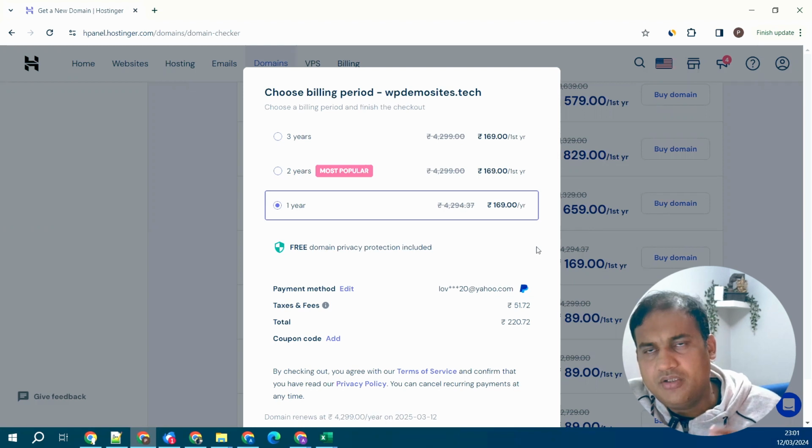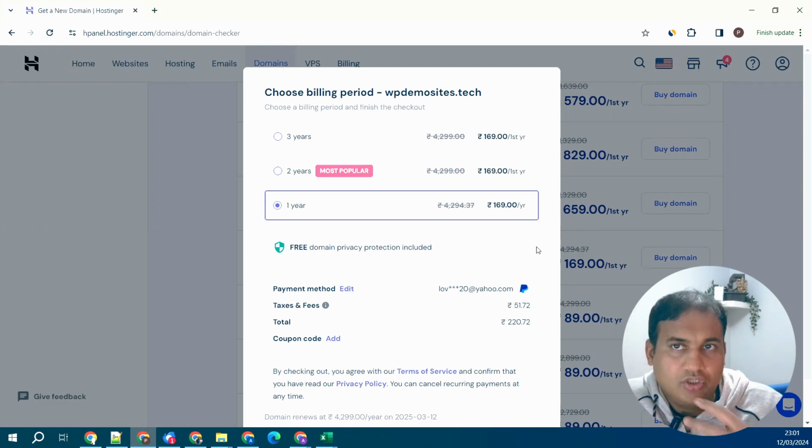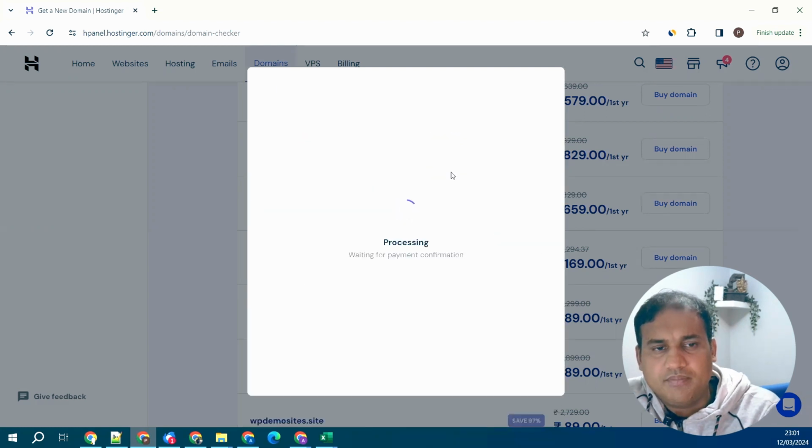So for your first domain, you should try to take a .com or .org kind of a domain name, otherwise you might not get the right domain benefit as well. .tech might not give me that much of a ranking, or not that kind of a reputation from a website perspective. You can just click on complete purchase.